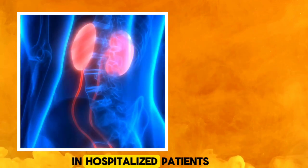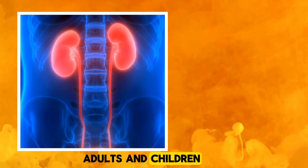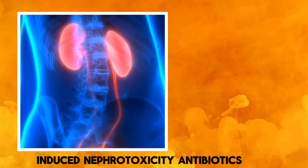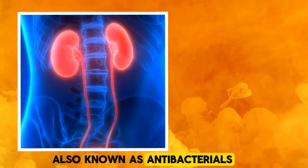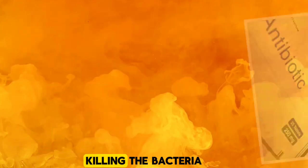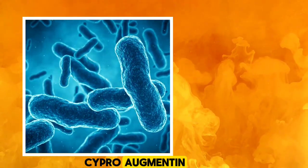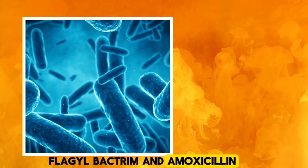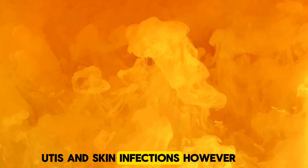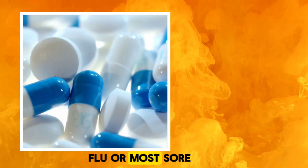kidney injury in hospitalized patients and is associated with increased morbidity and mortality in both adults and children. They added that antibiotics are one of the most common causes of drug-induced nephrotoxicity. Antibiotics, also known as antibacterials or antimicrobials, are medicines used to treat bacterial infections. They work by either killing the bacteria or stopping them from multiplying. Some common antibiotics include Cipro, Augmentin, Flagyl, Bactrim, and amoxicillin, which can treat infections like strep throat, pneumonia, UTIs, and skin infections. However, antibiotics can't treat viral infections such as colds, flu, or most sore throats.